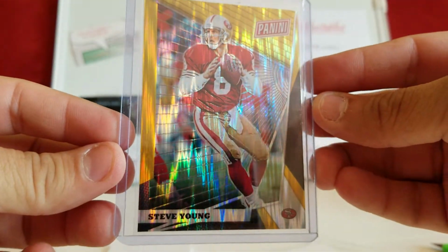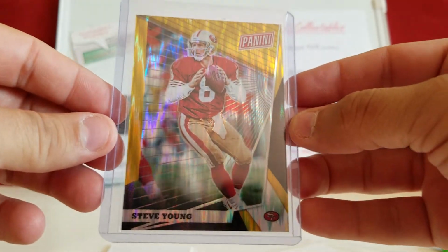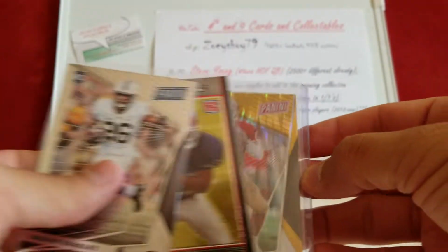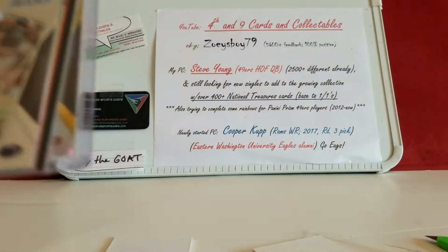Very cool. My last video, I got just a base like this. Not numbered, I don't think. I can't remember. I don't know. So, hey, thanks, Shane, for the throw-ins. That's pretty cool, man. I like it. Love the Steve Young card.